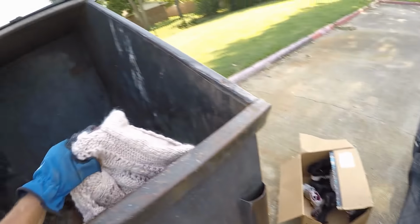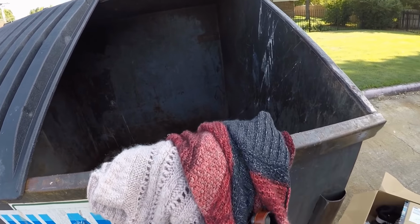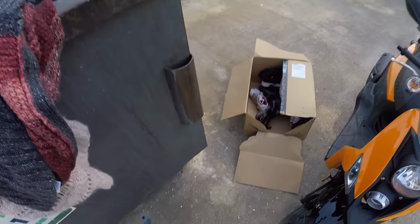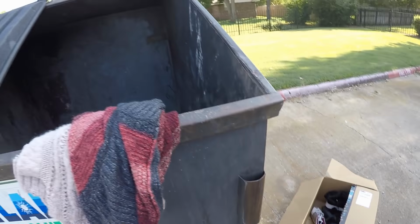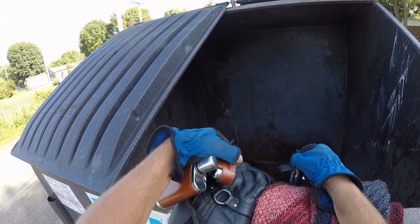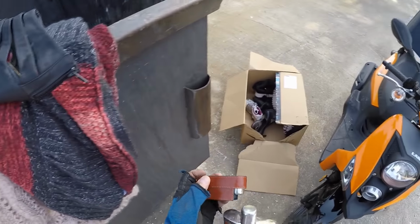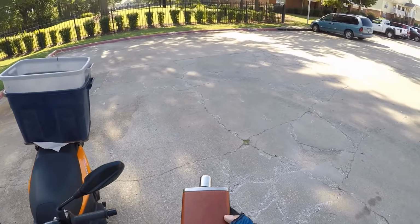Oh my goodness. This apartment complex doesn't really like people putting stuff out, so I'm just going to leave those like that. Maybe someone will see it. Little indicator, come have a look. That's a stainless steel flask.